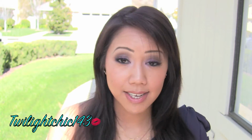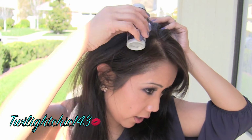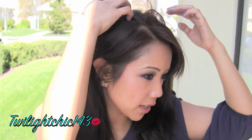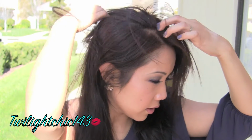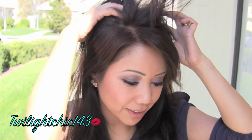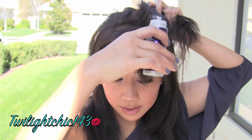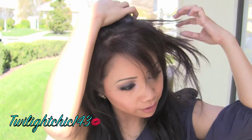So let's go ahead and do that. This is my hair right now. All I did really was put some heat protectant and blow dry my hair. I did not put anything else in it. So what you basically do is you put a small amount in your hair, and then you immediately rub it onto your scalp, like so. Same with the other side, just take a section, put a small amount, and rub it in your hair.